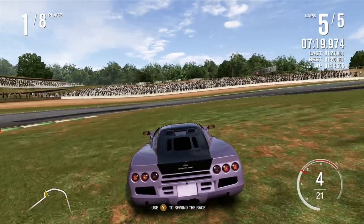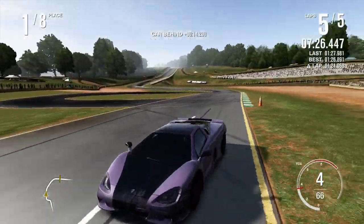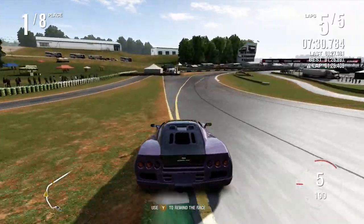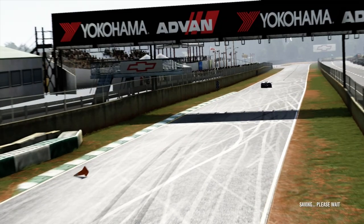Completely beat that corner. Late 2007, I think. See how this car's 15 years old? Fucking hell. This is the golden era of cars as well.